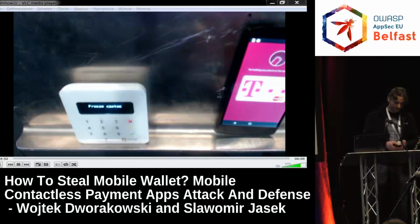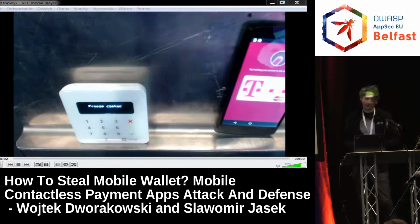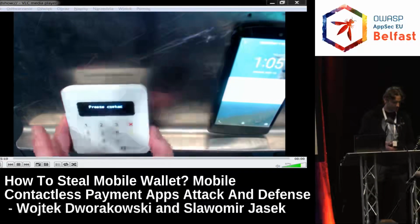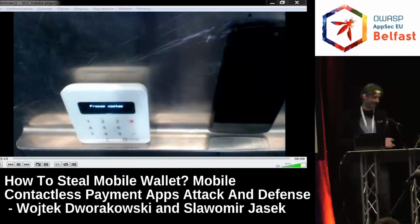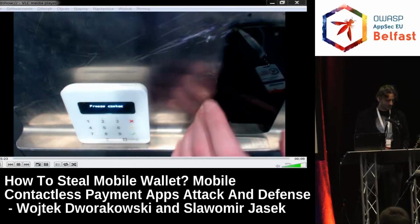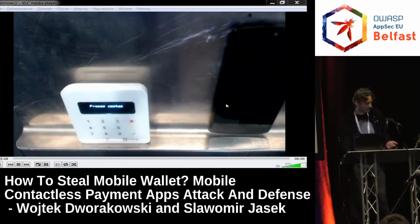But as you can see, we were able to copy card data to the other phone, and you have to believe us because we don't have a working payment terminal nowadays that we can use to make the normal transaction with this copy. I'll try again. Maybe I will be more lucky this time. But you will just have to believe us. We already made a demo and published it on the internet. Please wait. No. So we'll get back to the slides.